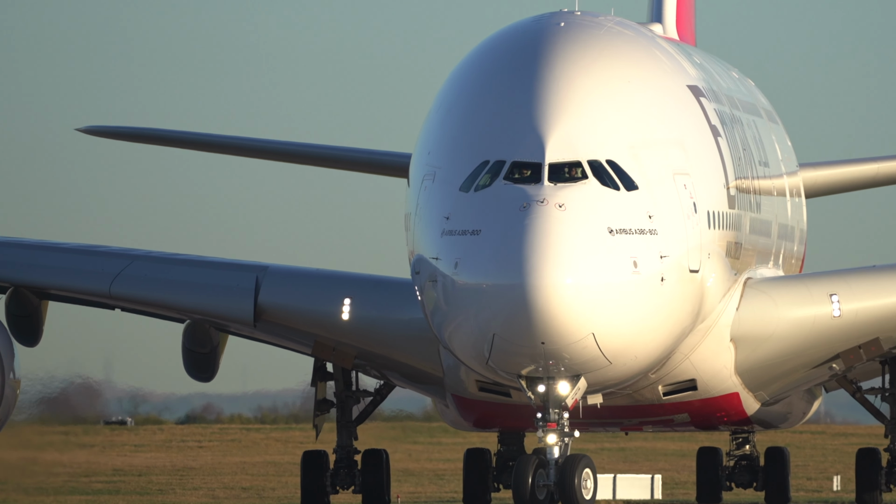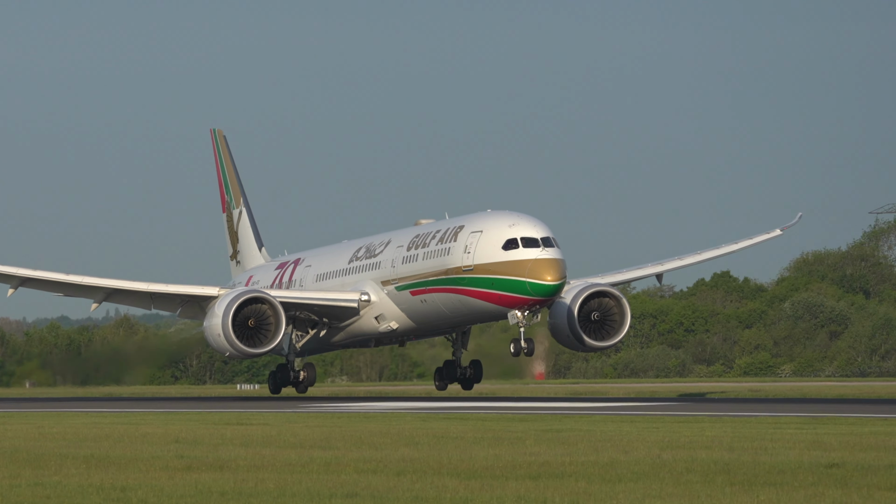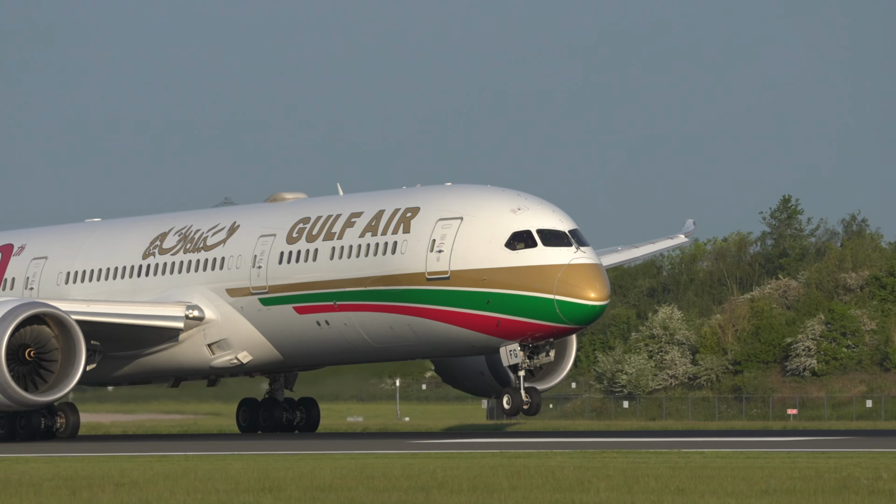Manchester Airport has multiple epic plane spotting locations. In this guide, we go through the best that Manchester has to offer.